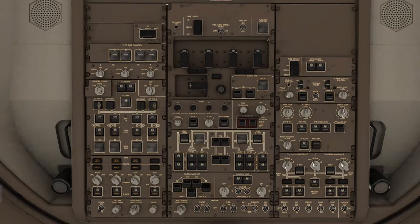Hang on a second. Back up to the top here. Trim air is on. That's the switch here. The upper and lower recirculating fans are on. We're going to keep the cargo heat off for the moment. When we fire up and start moving to our runway, we'll probably turn it on, if not at the runway.